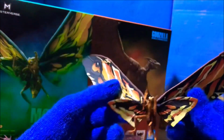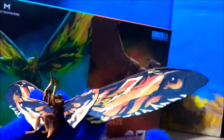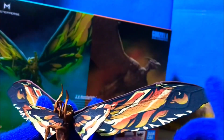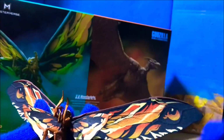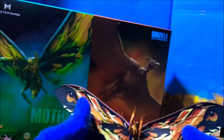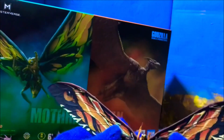For articulation, it is fantastic, like I told you. For people that were not satisfied with NECA, this will definitely satisfy everyone with wing articulation. The bottom is really good. The top wings are fantastic as well. But I did run into some problems and I noticed that it kept on falling off for me. The top and the bottom wing of the ball joint kept on falling off.